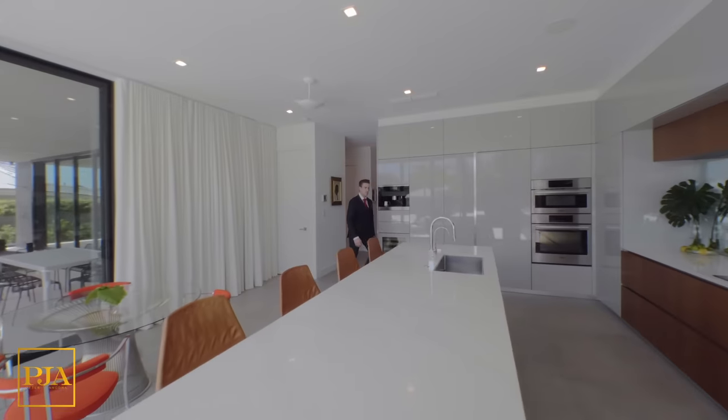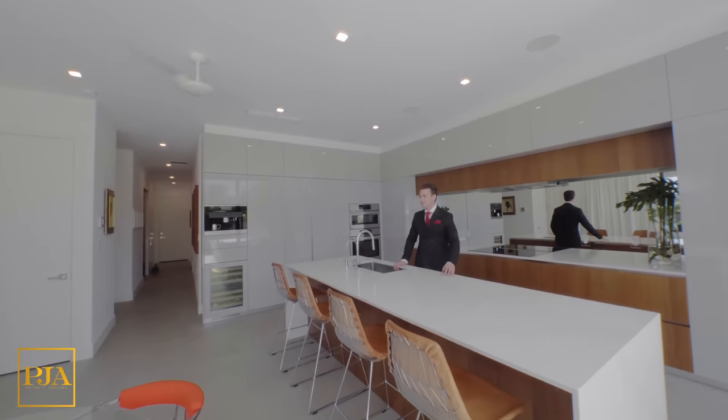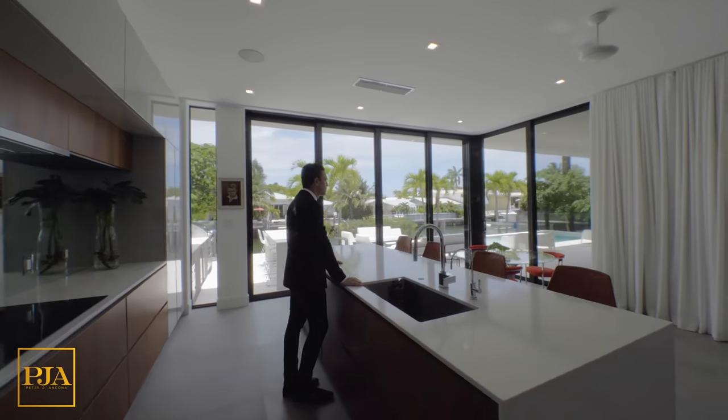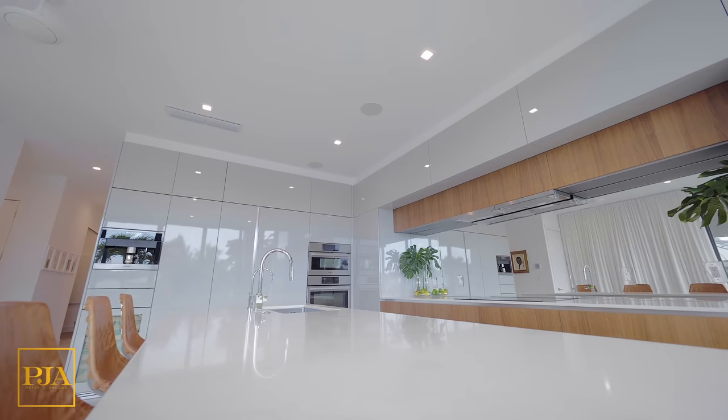The kitchen is an Italian design by a company called Composit, with a backsplash as a mirror to bounce off the view. The appliances here are high-end, they're from Bosch and Miele, and in the center of it all to complete the look is a quartz countertop.